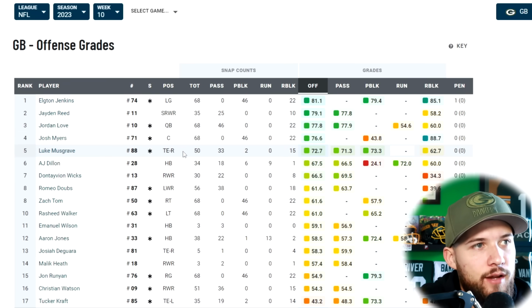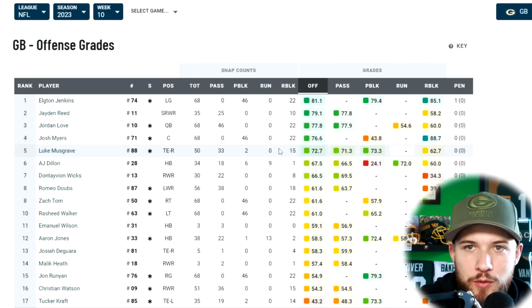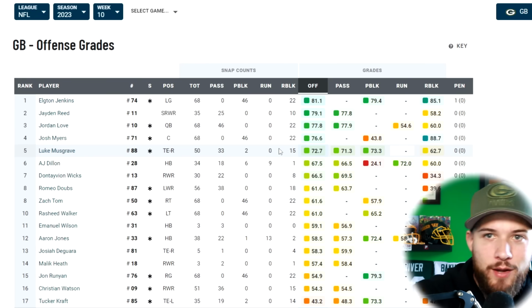Then we see Luke Musgrave, a 72.7. He is also being utilized the way he should be. Deep down the middle on a seam route, Jordan Love hit him. It was an awesome throw there. Then also the corner route where he's covered by a linebacker, and it was a mismatch.